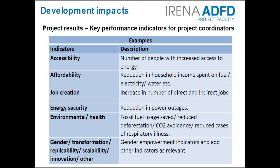In terms of obtaining grant funding, the Sustainable Energy Marketplace is an avenue for you to articulate, when you register, what type of funding you're looking for. So if you're looking for grant funding, you can select that option. And those options are provided in the Sustainable Energy Marketplace platform. In terms of you going through the IRENA ADFD project facility and your need for grants, please do articulate that to us, and we'll try to share that with other funding partners. But of course, we can't guarantee from our side whether they would be able to provide that grant funding. Thank you for your question.